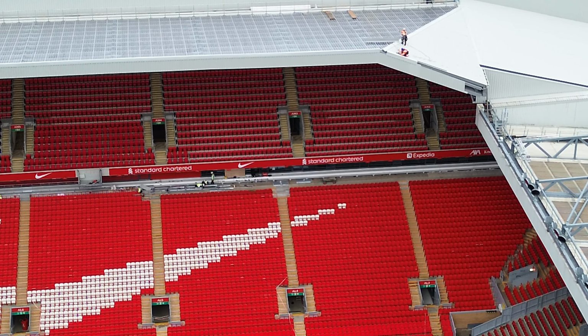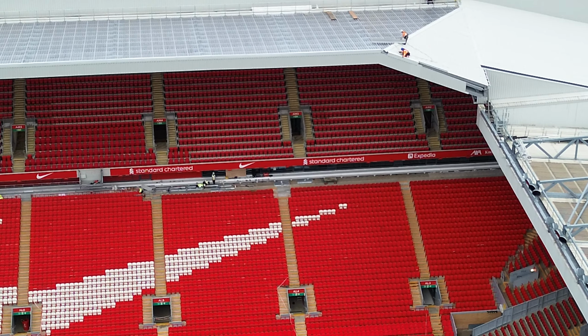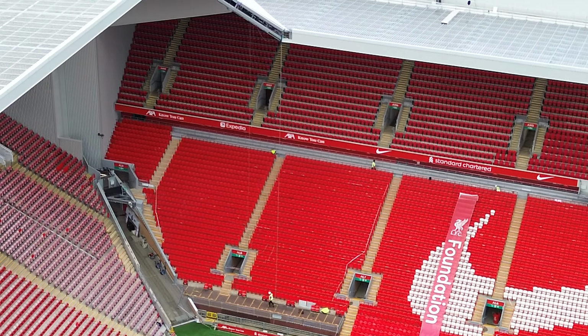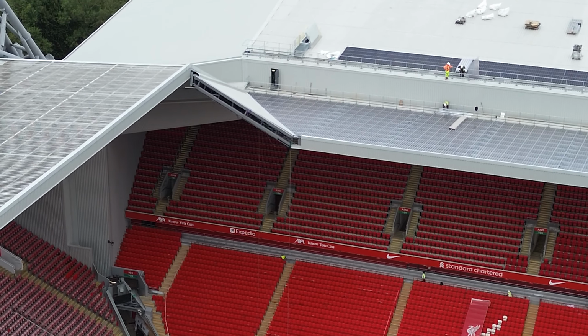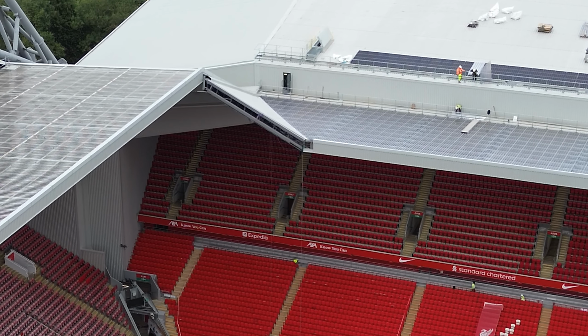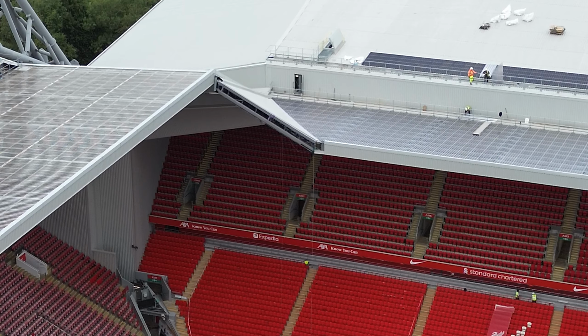The cladding situation, that won't be finished by Forest, no chance. It probably will be finished on this side. He probably had some good footage from CPOV's video last. It was some good close-up footage from the bigger drone he's got. And it just shows how close they are, they've got to be close to completion.